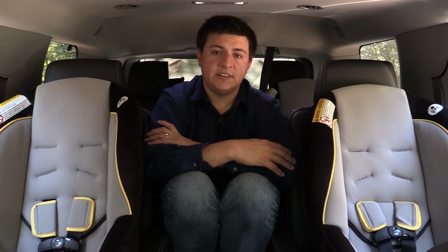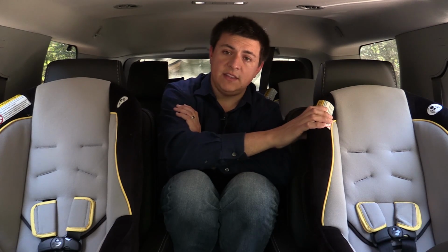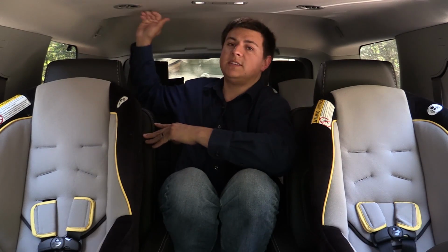Overall, this full-size series of SUVs is very accommodating for child seats, especially if you plan on putting 2 child seats in the car and then you need to carry 3 adults as well as those 2 children, because this third row is very usable for adults thanks to this generous headroom back here.